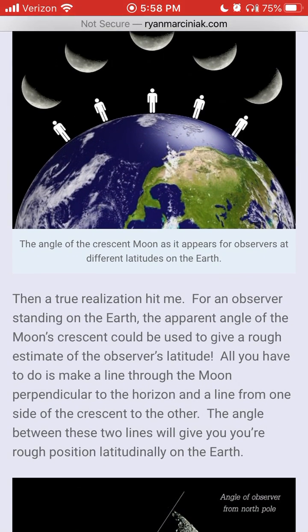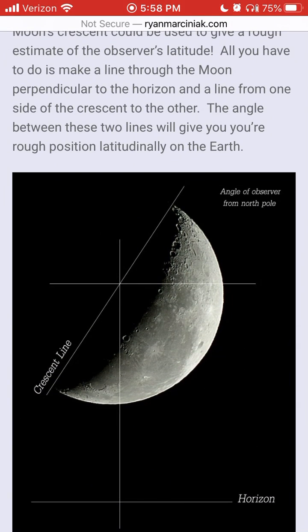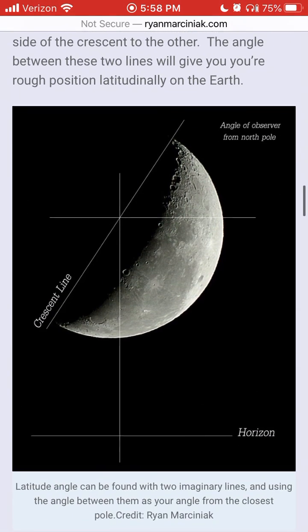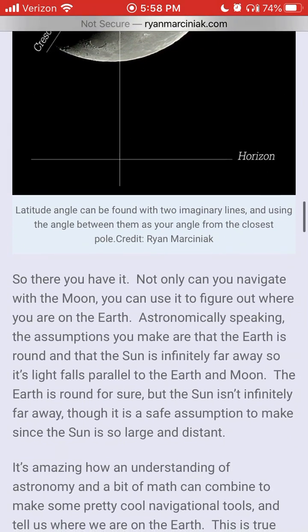All you have to do is make a line through the moon, perpendicular to the horizon, and a line from one side of the crescent to the other. The angle between these two lines will give you your rough position latitudinally on the Earth. This is what he's talking about, the angle of the observer from the North Pole, crescent line, your perpendicular lines. So there you have it.